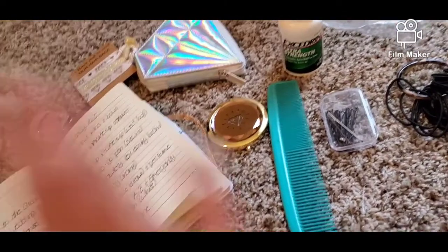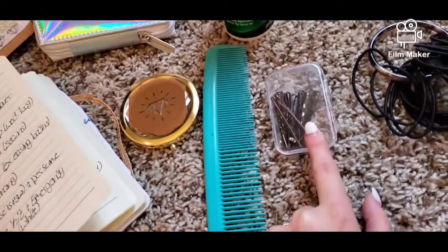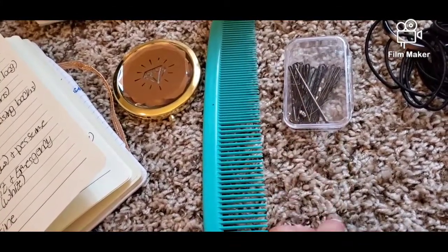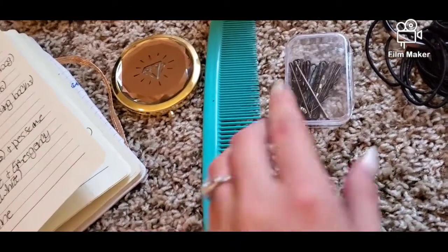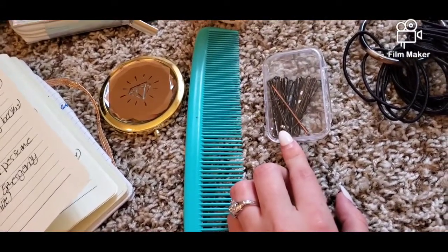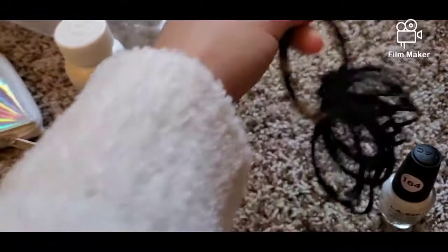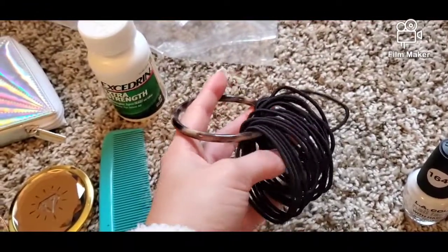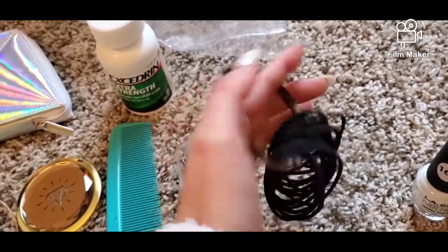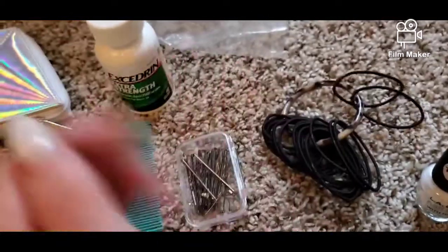So anyway, the comb, I have my extra bobby pins in here, and I put my extra earring backs in here. I have two extra ones in there, and then these are my hair bows. I took a couple off because I actually use these, and left them in my drawer in my bathroom, so if I need any the next couple of weeks, I'll be okay. But I know where to find them if I need them.